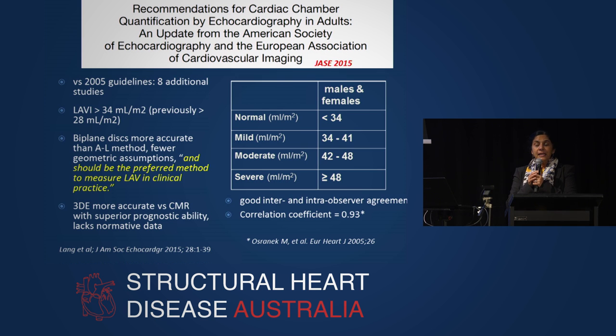The current recommendations, this is from 2015, came 10 years after the last ones. They had more studies and more interest in the left atrium. And the cutoff now for an enlarged index left atrial volume is 34 mL per meter squared, which lines up with the diastology guidelines as well. They recommend a modified biplane Simpson's technique.